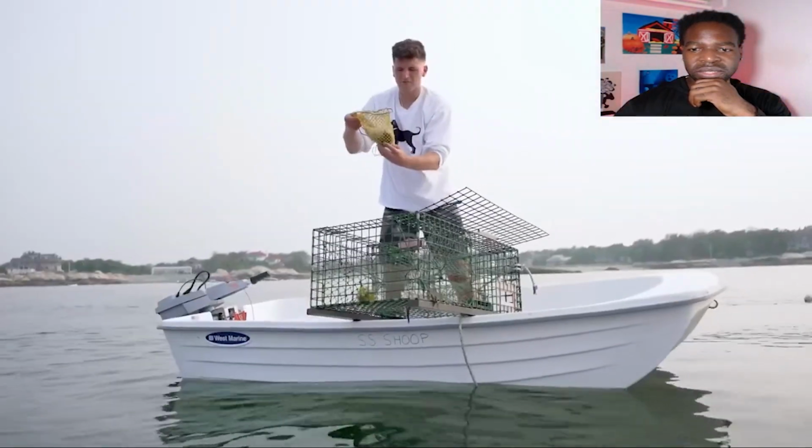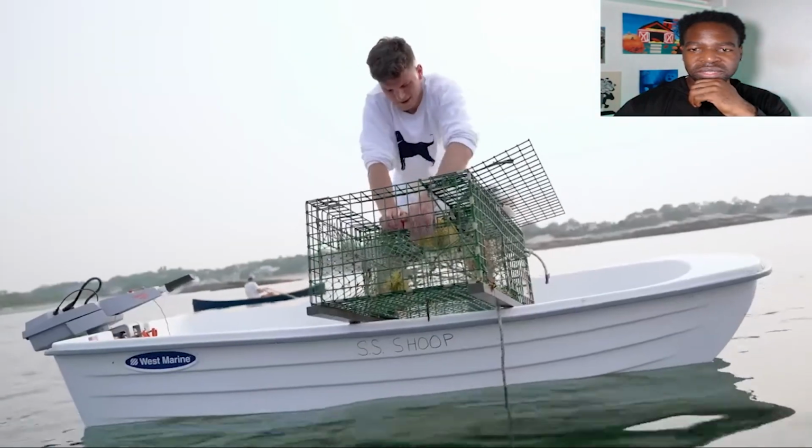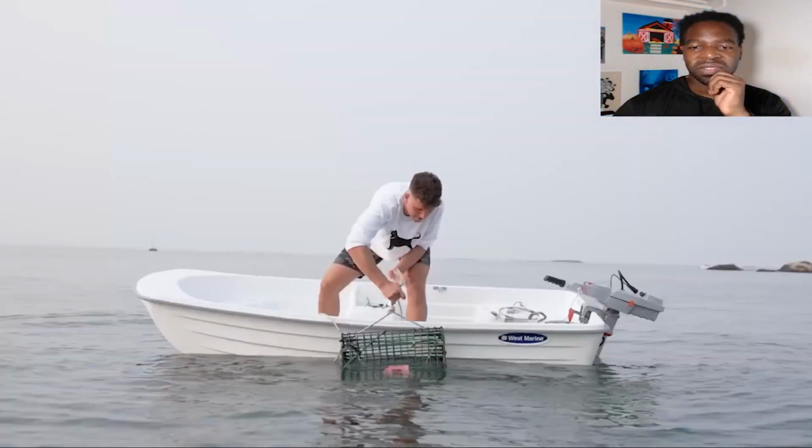It's empty. But for now, I'm just going to open up our bait bag and dump out all the extra scraps, then toss in some new bait, tie it back up, then once we've closed and locked it up, back into the ocean it goes. Trap number 2.